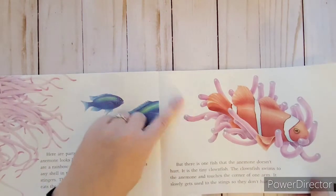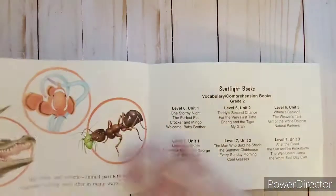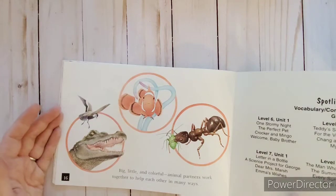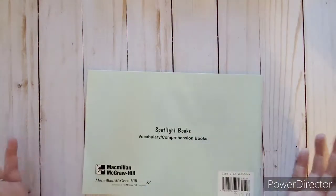Love the clownfish. Looks like there's some pencil there I can erase. Love that. Okay, so it has life of three different animals. At least I got this one that I really like. Crocodile's okay, but I don't like the ant one. But for a quarter, it wasn't too bad.